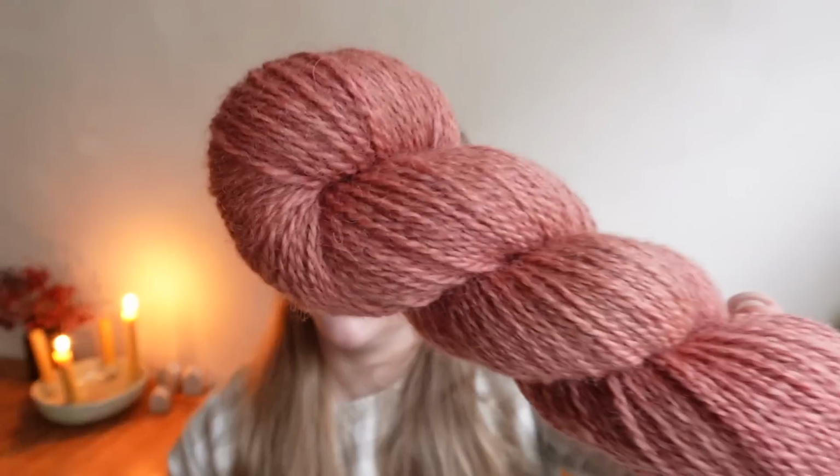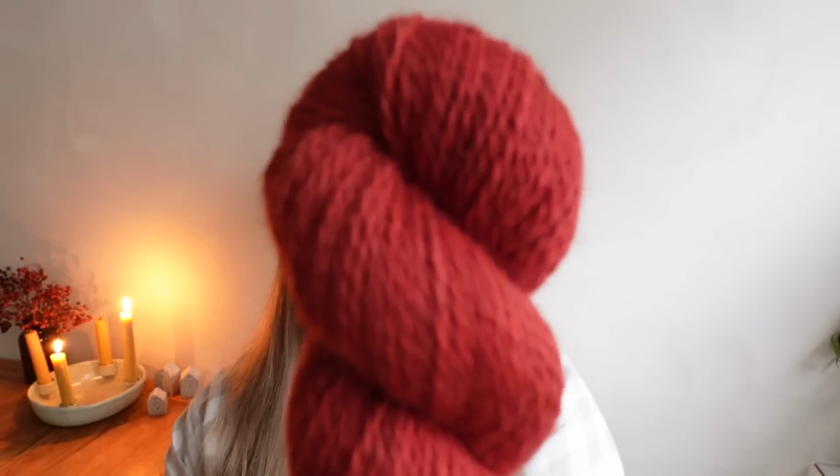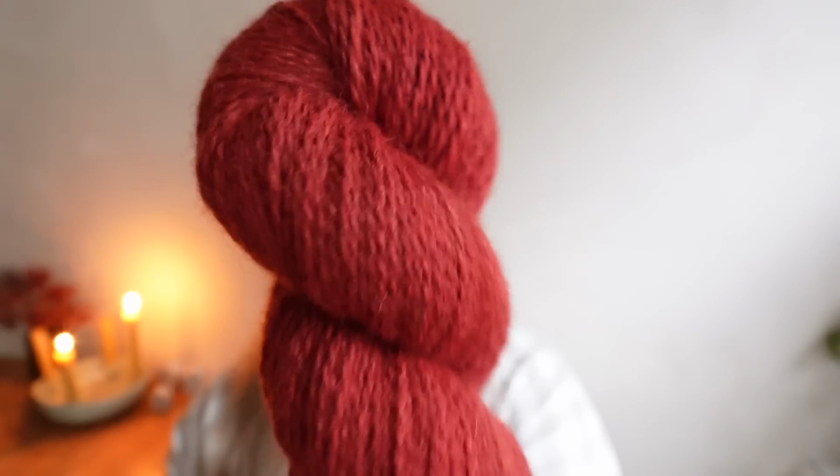Then next up we have Camellia, which is a saturated but still muted pink with a warm undertone. This one is Camellia. Next up, we also have our festive colorway Cranberry, which is this glorious true red.